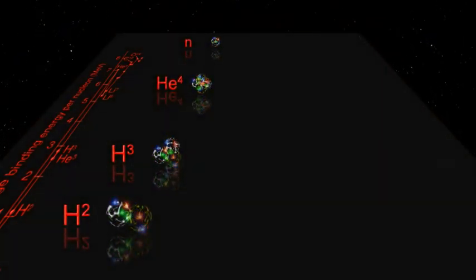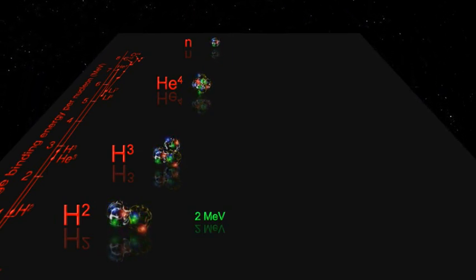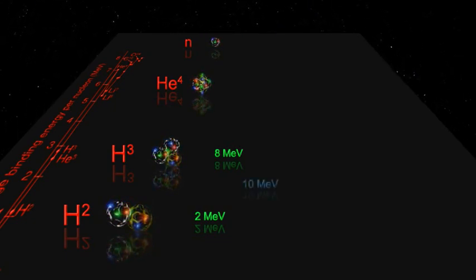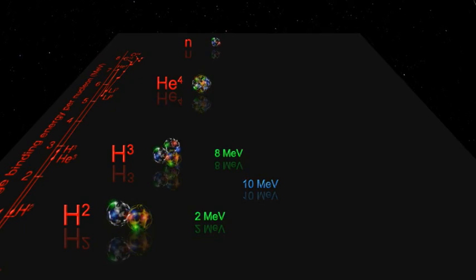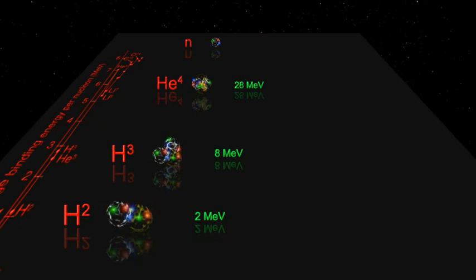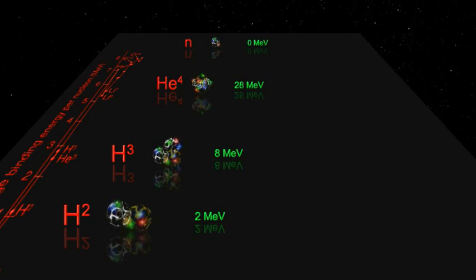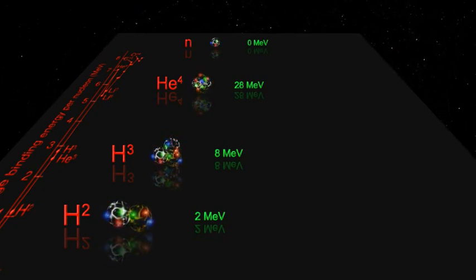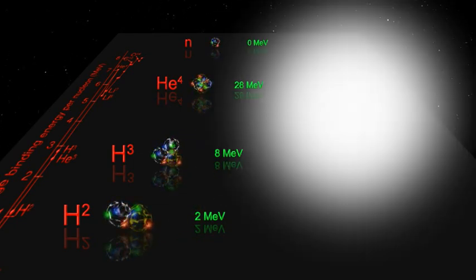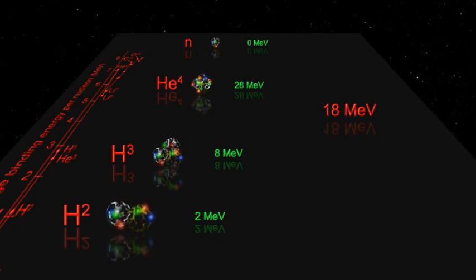The binding energy for deuterium is about 2 MeV. And the binding energy for tritium is about 8 MeV. So the total for the input items is 10 MeV. The binding energy for helium is 28 MeV, and the free neutron has 0 binding energy. Subtracting the 10 MeV from the 28 MeV reveals that every time this fusion happens, we liberate 18 MeV of energy. And that's pretty good.